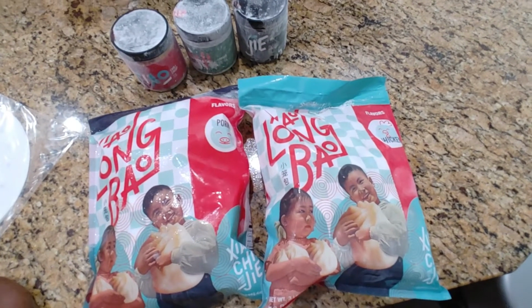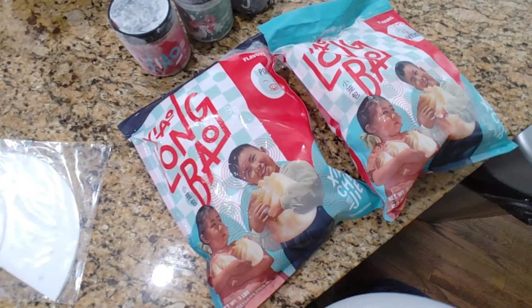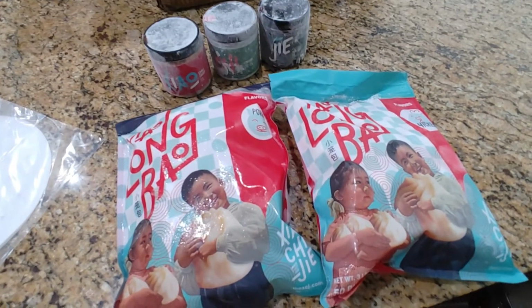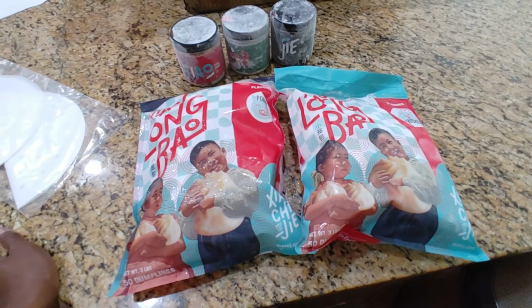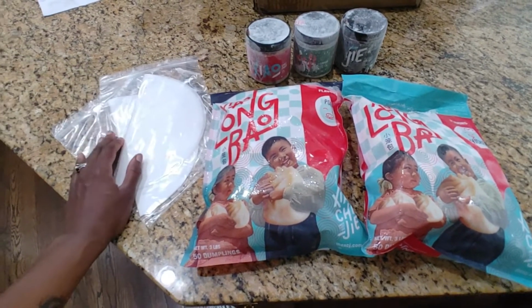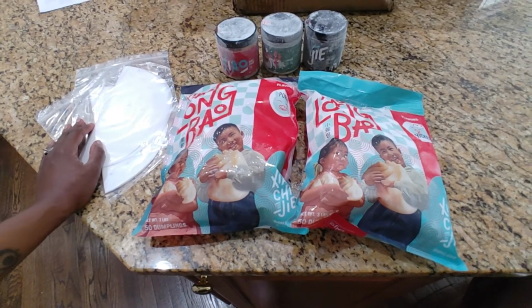So I was super excited when I found out about this company, because soup dumplings are not easy to come by around these parts. You can get the typical pan fried or whatever, but yeah, I wanted soup dumplings, so yay, here we go. I appreciate that they sent me some parchment paper. Appreciate that. Thank you very much. And I hope these taste good.